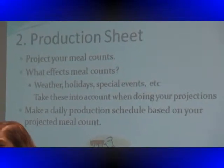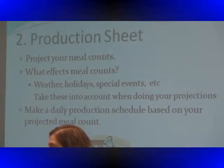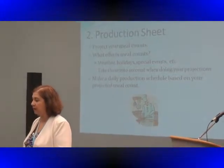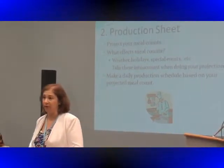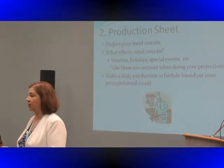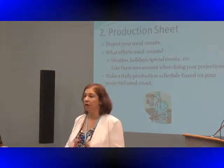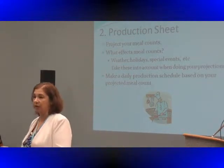After we have our standardized recipes, we can make a production sheet. The production sheet is where you project your meal counts. And what affects meal counts for Meals on Wheels in the senior centers? Well, I gave you some hints right there. Feel free to answer. Weather is a big factor, right? If you know it's going to be raining the next day, what does that do to your counts at the senior centers? Drops them. Okay? So you would not call for as much production on those days as you would if it's going to be a nice, bright, sunny day like it is today.